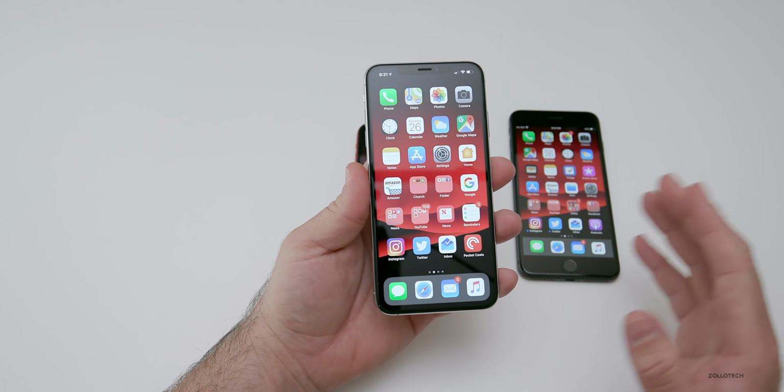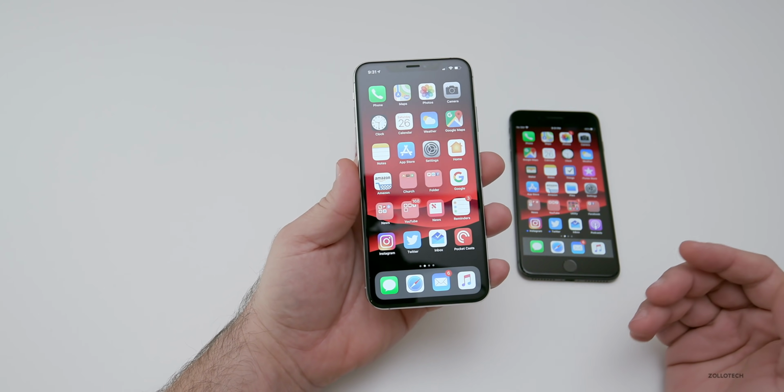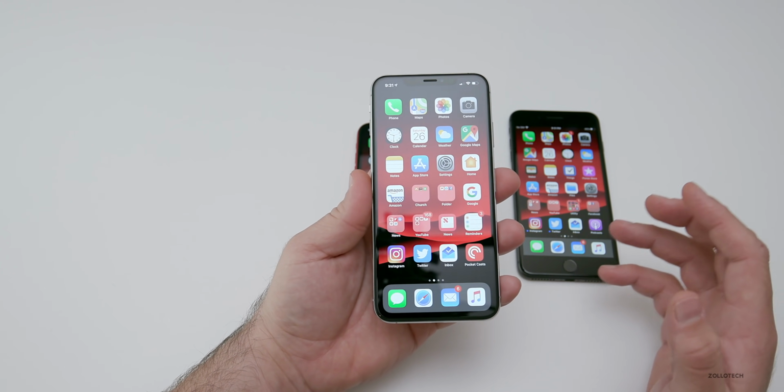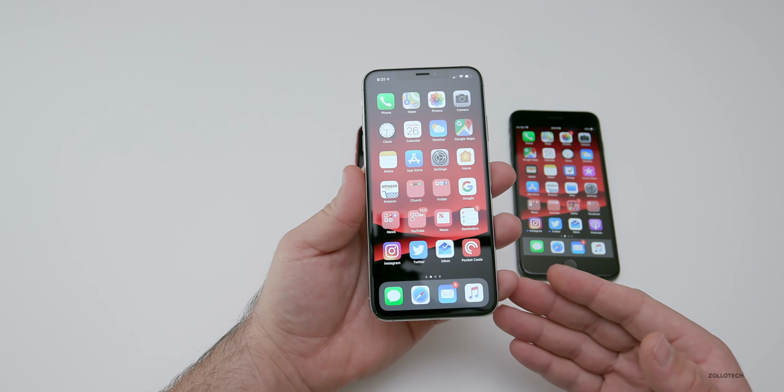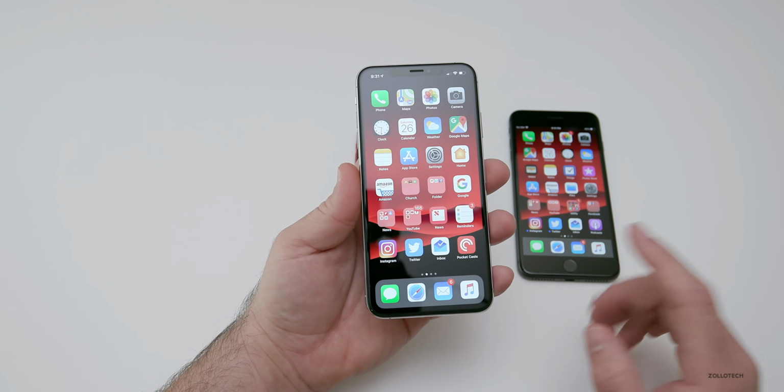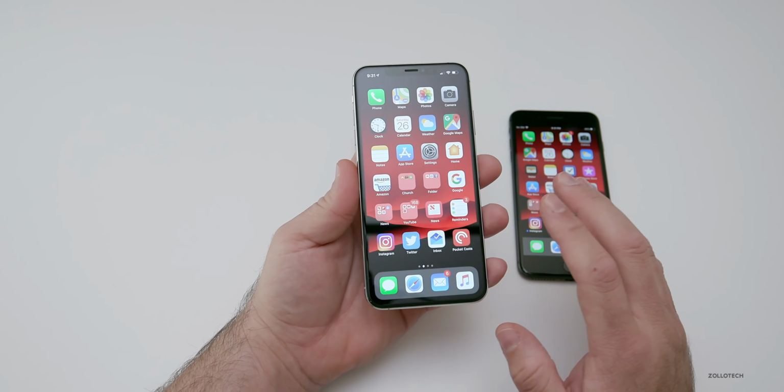Now, I wanted to cover a couple things I didn't with iOS 12.2 Beta 1, and many of you have been asking me, when can I get that? It's not out for the public beta testers yet, and Apple hasn't released it. Sometimes they skip the first beta and then they make the second beta to developers the first one for public beta. So it can be a little bit confusing.